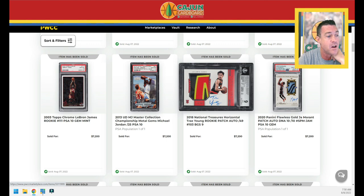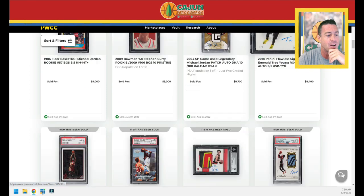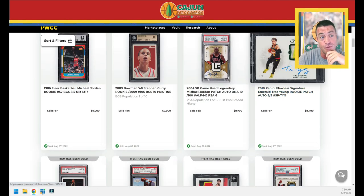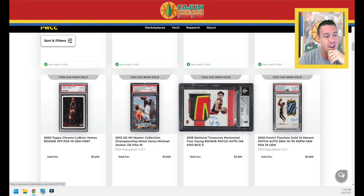Next to it's the Trae Young. This is his horizontal National Treasure, so not the true RPA. Great looking card though. BGS 9 sells for $7,200. Which of these would you rather have? This one serial number to 5 not graded, or this BGS 9 National Treasures with the sick patch number to 49 for $7,200. I think this is a significantly better looking and more important card, being that it's serial number to 5. I'd go here, even though it's at a little $1,200 premium over here.